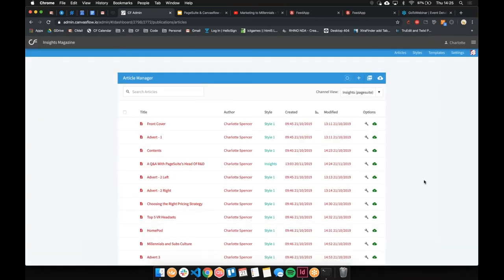And that's going to essentially wrap this entire edition up. It's going to send it across to the PageSuite platform, and that's going to start processing. It's actually very quick indeed, but it's going to take a minute or so. Just in the background, what I want to do is jump in and show you a couple of other features of Canvasflow, the editor, just to give you a feel for some of the other things you can do.